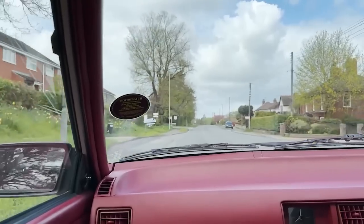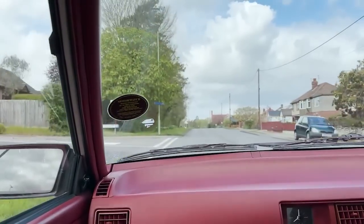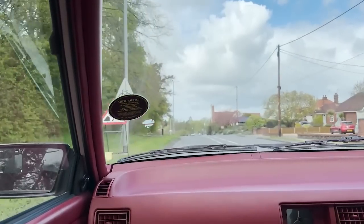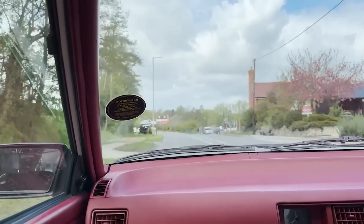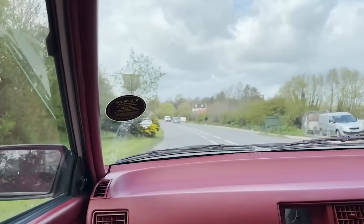It doesn't have rear seat belts, so it can't be a family car for us, unfortunately. We have children, and in its day, I wouldn't have worried about that, but cars now are 10 times the size of this thing, and I wouldn't feel safe putting my child in the back.